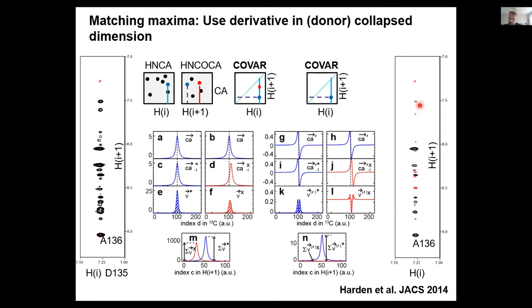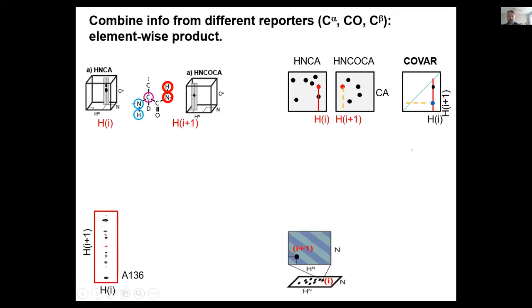We see that most of our artifacts are removed here. If they are negative, we can even take them out. But there are still some true hits here, and that's expected. It's what I referred to before. It can be that you have two residues that have the same C alpha. So this is the true sequential correlation here, but that one happens to have the same C alpha, so you're going to get two correlations here.